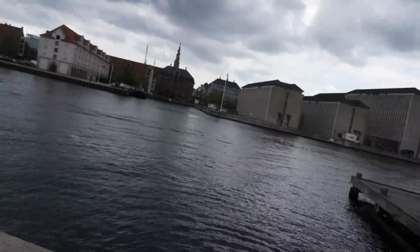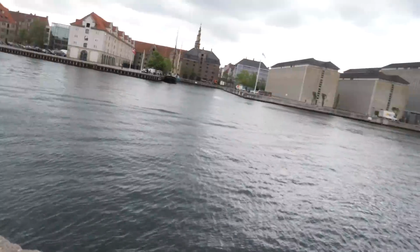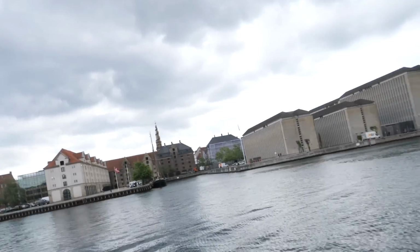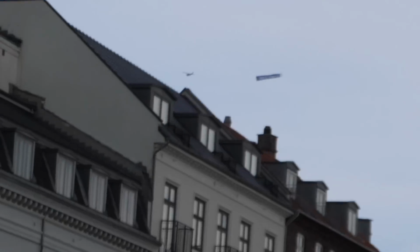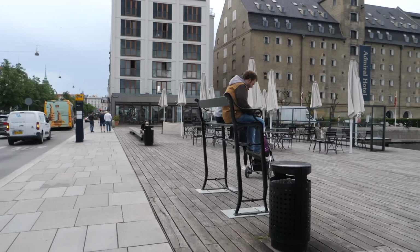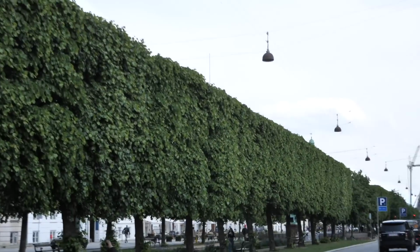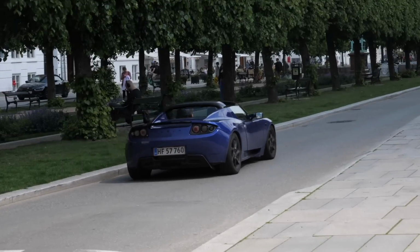Hello everybody, welcome to the rather cold Copenhagen. I'm with the other passengers here. We're just enjoying our layover time before we get picked up and brought to the airport again. It's a nice city. I like the northern cities. There's someone swimming down there for no reason at all. People are just enjoying life. There's another aeroplane up there. Look, there's a banner. Anyway, it's rather windy out here. I hope you guys can understand me. City trip. Check out those trees right here. Fucking cubic. We've got a Tesla Roadster.